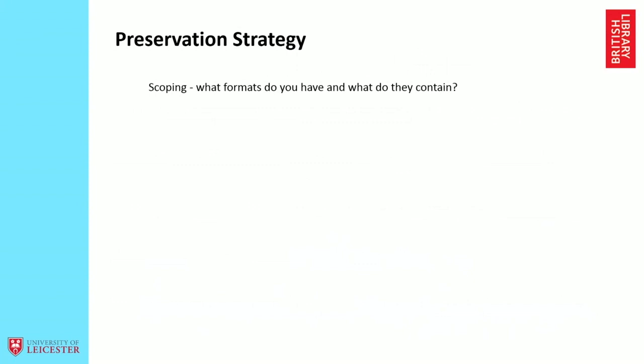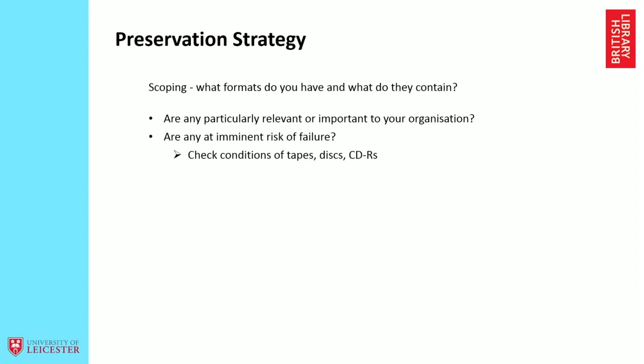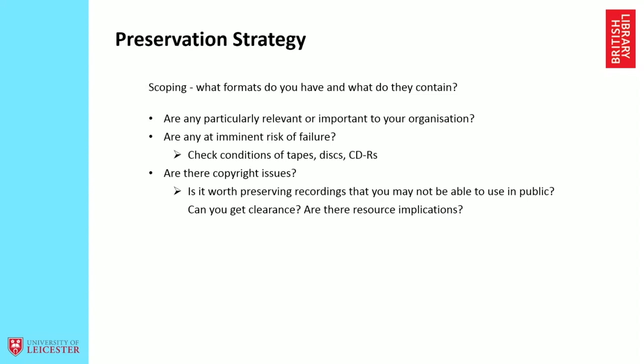So I'll move on to the preservation strategy, really. Scoping: what formats do you have and what do they contain? That's extremely important. It's just looking at your archive, because if someone's deposited something with you, it's going to be of interest anyway. You've probably got some gold within your collections. Are any particularly relevant or important to your organisation? Or at imminent risk of failure? So do the condition survey of the tapes, discs, CDRs. Are there any copyright issues as well? We all know it's worth preserving recordings, but you may not be able to use them in public. Can you get clearance?